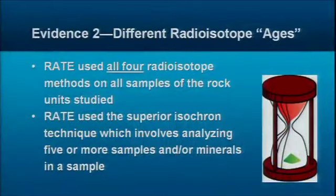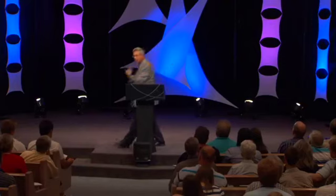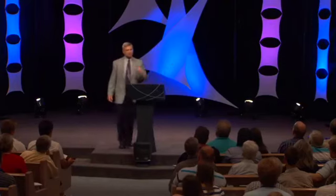So we said, okay, we'll get smart. We'll use all 4 methods on the same rock samples to really see whether these clocks agree with one another. And we also use the superior isochron method that I talked about earlier. Why is it superior? Because instead of using 1 sample, you use 5 or more samples. And in many of our studies, we used up to 20 samples so that nobody could accuse us of being selective with the data. And that's very important. The more data, the more ability to get tighter statistics in our results. And that's exactly what we found.